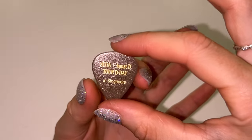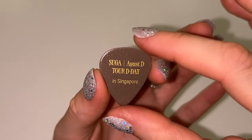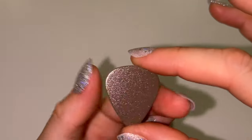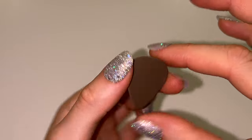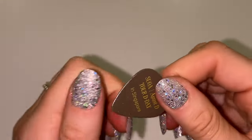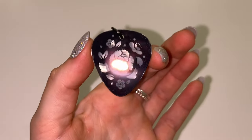Okay, this is the little pick. It says Sugar Agust D Tour D-Day in Singapore. Looks to be in fairly good quality. Oh, the back has nothing. And yeah, it's a guitar pick. Oh, very sturdy guitar pick. And then this is the little necklace that it also came with.